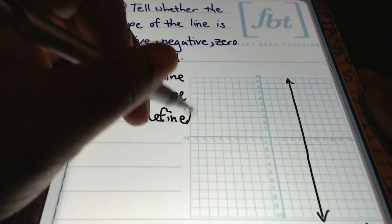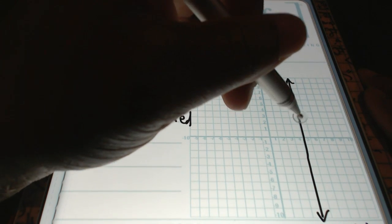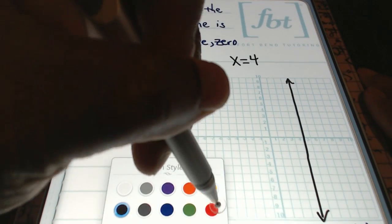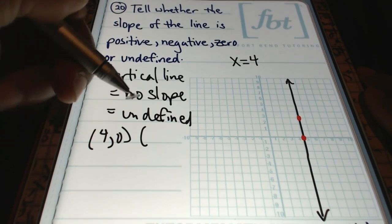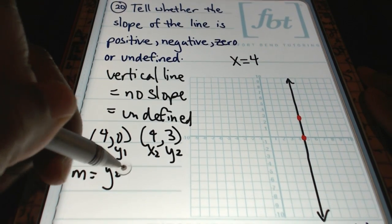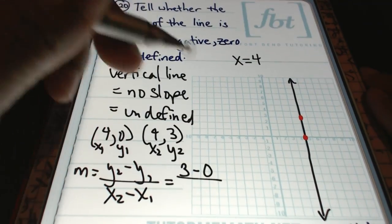You can verify this by grabbing 2 points off of the graph and then solving for it. This equation is x equals 4, just so you can reference that clearly. If I were to grab 2 points off of this graph, let's grab the x-intercept, and let's also grab this point right here. So if I take the 2 points, 4, 0, as well as the point 4, 3, and label these as x1, y1, x2, y2, and then plug these into the slope formula, which is m equals y2 minus y1 divided by x2 minus x1. Plugging these values in, you'll have 3 minus 0 divided by 4 minus 4.